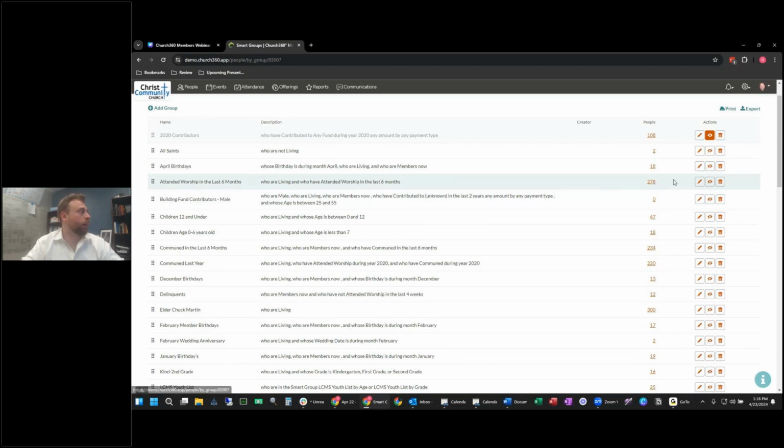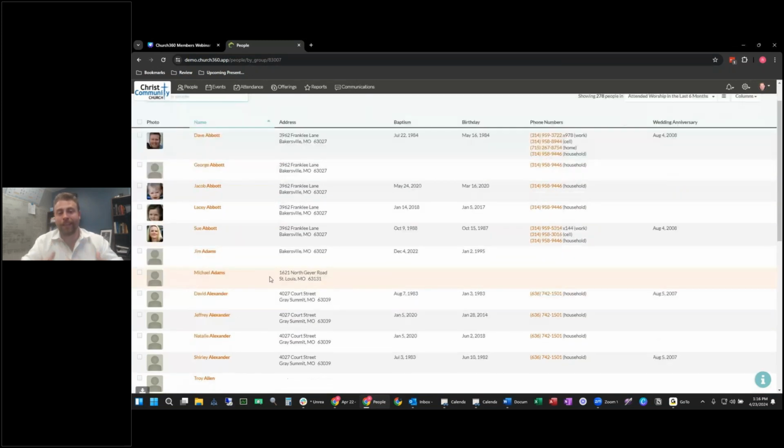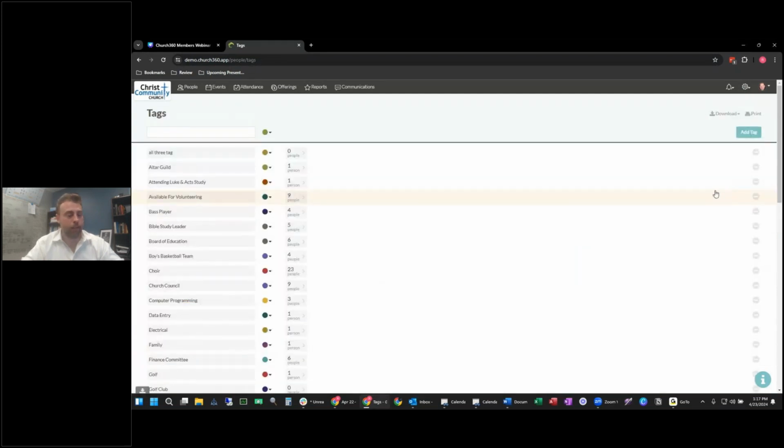So I can do that right here. Look at that. This is that smart group, attended worship in the last 6 months. These are all the people that we've recorded as having attended a worship service in the worship calendar in the last 6 months. Super cool. The next way to sort people is doing it manually with tags.